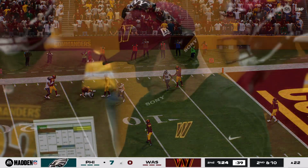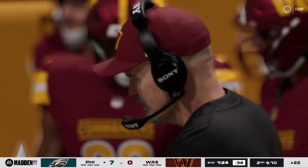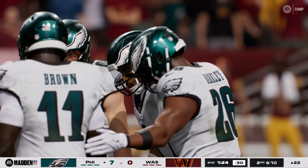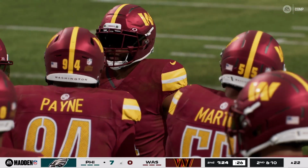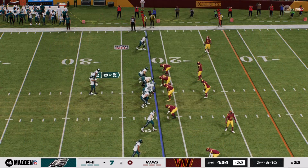That one is incomplete. Couldn't hang on through the contact. It just kind of feels like they've met their match with this defense. So many plays just not ending the way they were drawn up. Fortunately, their defense is doing the same. You really feel like which offense can get into rhythm is going to find a way to win this game.